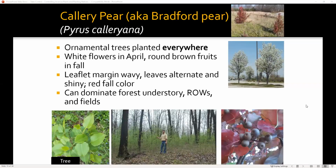My street is full of them. That is a good question. Thanks, Nicole. The wonderful group who's doing that is the Vanderburg Soil and Water Conservation District. And they are doing a bounty program for Callery pear. Cut one down and you get a free tree to replace it. We're not doing that in Monroe County.